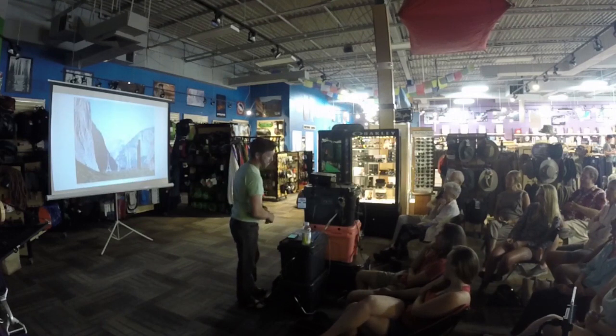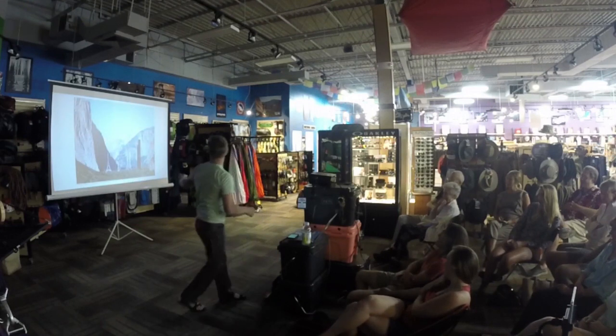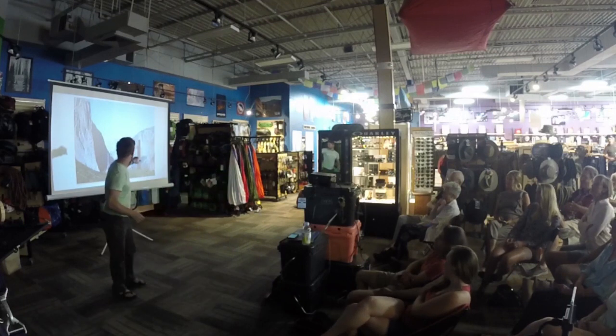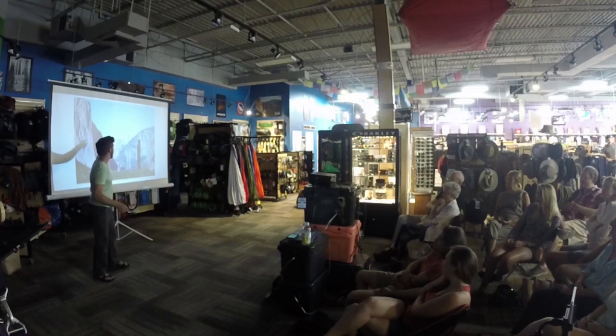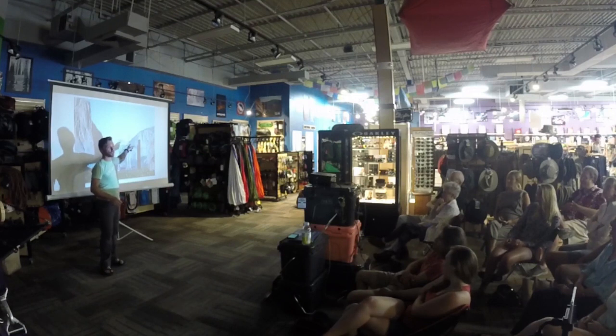And to get a size reference, this is El Cap right here, Half Dome's in the back. El Capitan is 3,200 feet tall. Half Dome is 2,200 feet tall.